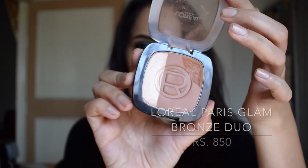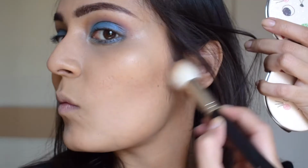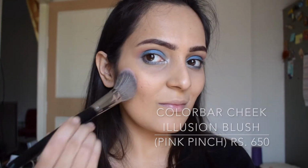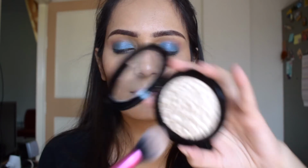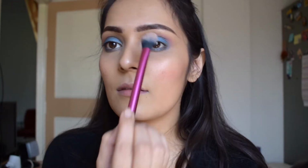And then I will sculpt my face with L'Oreal Paris Glam Bronze Duo. I must say that this shade completely suits me. I have never found this perfect shade for myself for bronzing. Once I'm done with contouring, I'm going to apply blush and then I will go ahead with the highlighter. I'm going to apply the same highlighter on my brow bone as well.